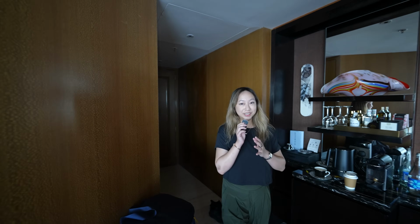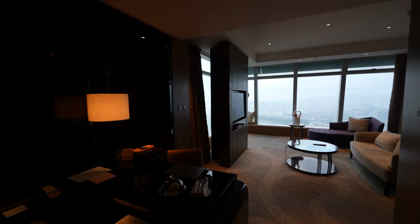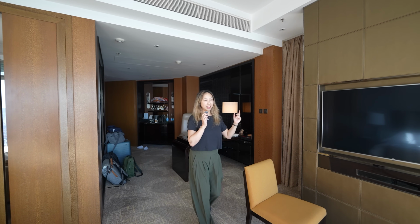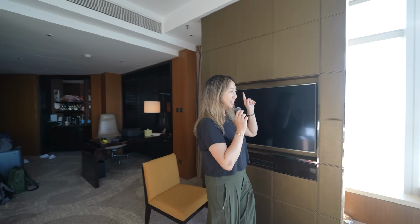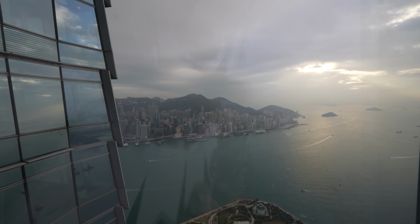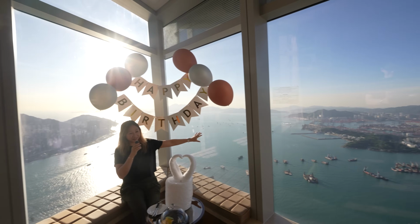Welcome into the Grand Deluxe room at the Ritz-Carlton. As you can see, this is much larger than the standard room. We just walked by the work area and the beverage station, and over here is going to be the star of the room. This corner is really unique because you can see the Hong Kong side and also some of the industrial Old Kowloon side.